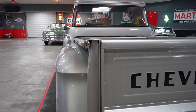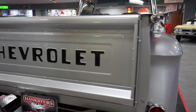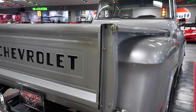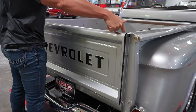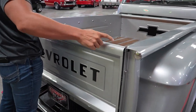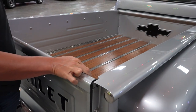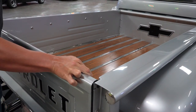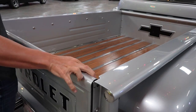Let's take a look at the tailgate, Chevrolet in black across the tailgate. I'm going to drop the tailgate to show you the inner workings of the tailgate. By the way, there's two little lock mechanisms here on the gate. Push to your left, to your right. Oh, that one's, nope, hold on. Sorry, the tailgate was wedged.